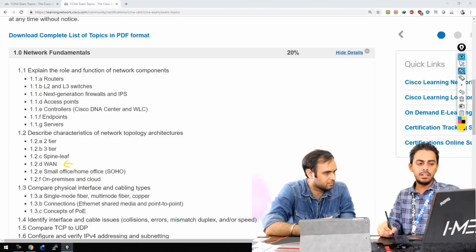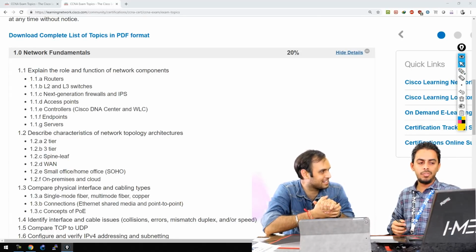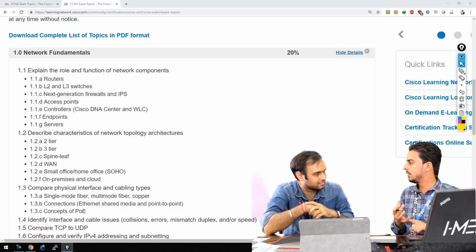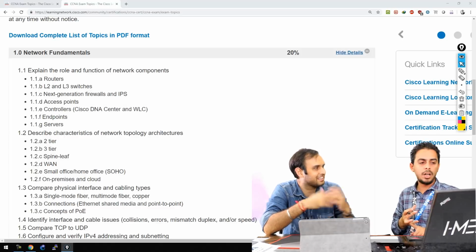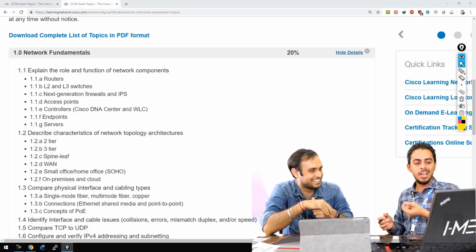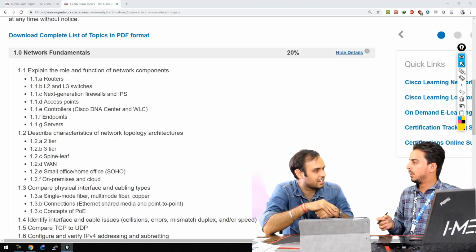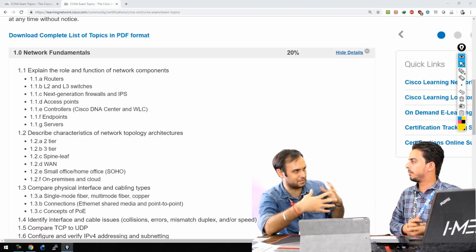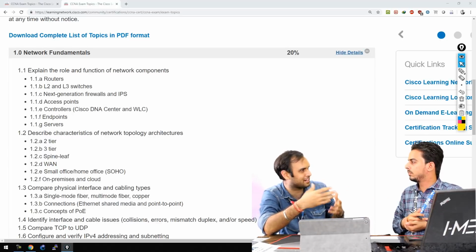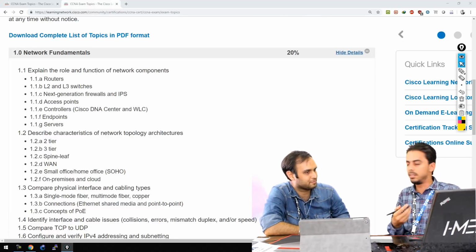WAN, wide area network devices, has been reduced a lot. Serial has gone completely. I went through the content and couldn't find SDLC, HDLC and these protocols anywhere. They had to be removed, right? Most probably there will be some introduction here to what devices you use on the WAN. I think they'll introduce the fiber-based technology, because that is what is used nowadays. Even the word MPLS is gone. I couldn't find MPLS in this new content.